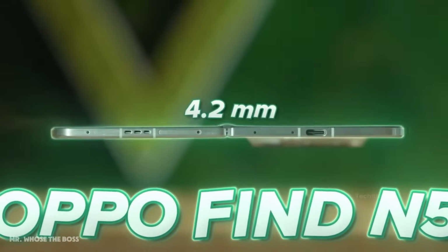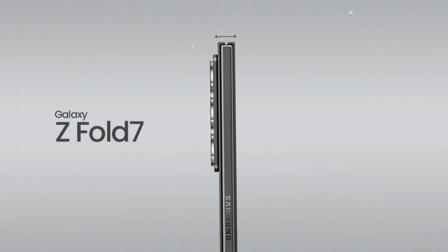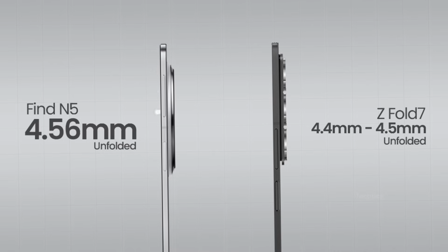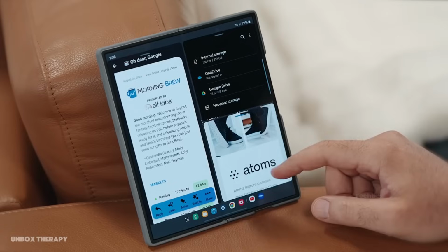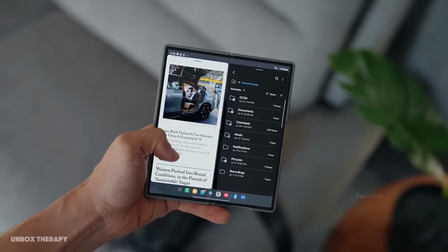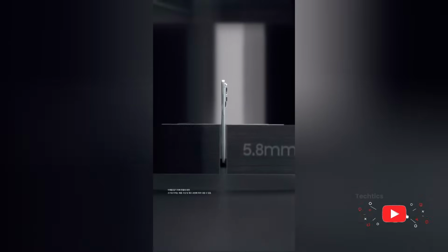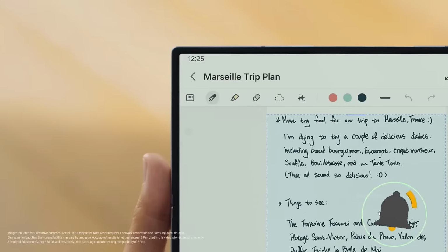So basically, what you see in the Oppo Find N5, that's the same kind of thickness we're getting in the Z Fold 7. Samsung will still market it as the slimmest fold, but the difference is so small you probably can't even see it with your eyes. Now, I get why they leave out the camera bump in the official thickness, but these protruding bezels, they're all around the edges to protect the folding display. So yeah, I dare Samsung to try the same marketing stunt with the Fold 7, just like they did with the S25 Edge.